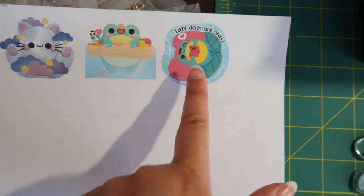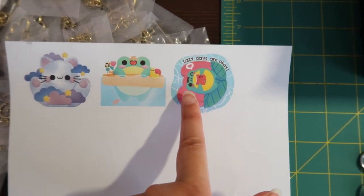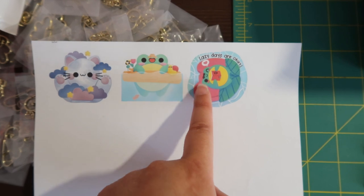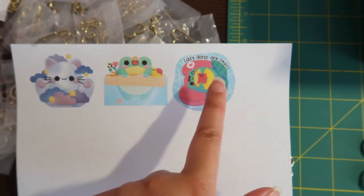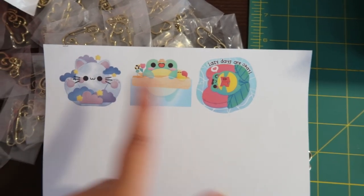I was thinking of getting this as an acrylic keychain too, which is the Captain Froggo die cut sticker design, but this is actually going to be a design for a different type of item. And this one as well, because this one originally has a background. They're going to be acrylic coasters. I'm super, super excited. They're going to be 4-inch acrylic coasters.